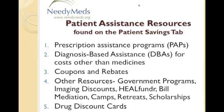So our website began with just a handful of PAPs, but now we have about 7,000 programs ranging from all of these different types of resources. All of the information on our website is available at no cost. You do not have to register. You do not have to set up a username or password. You can just explore the website completely anonymously.